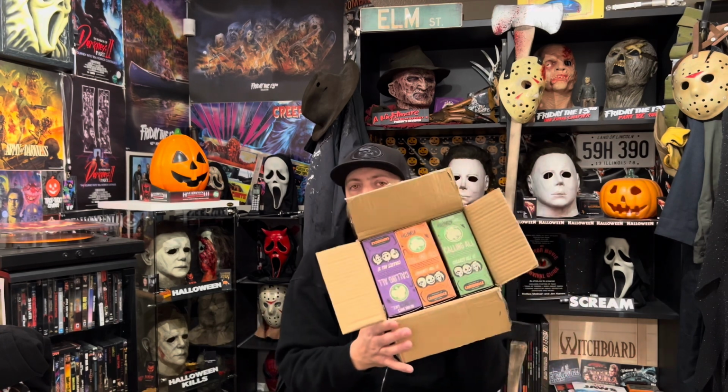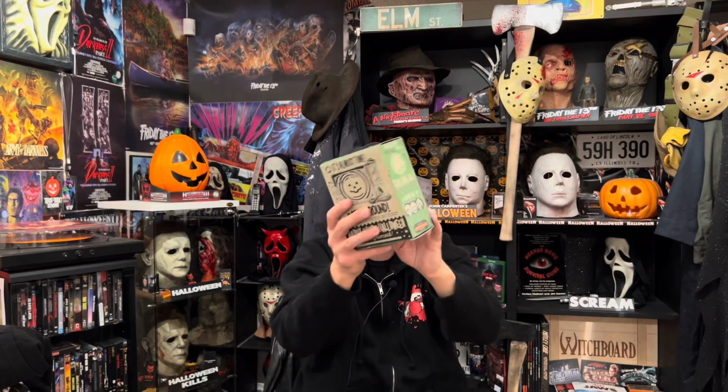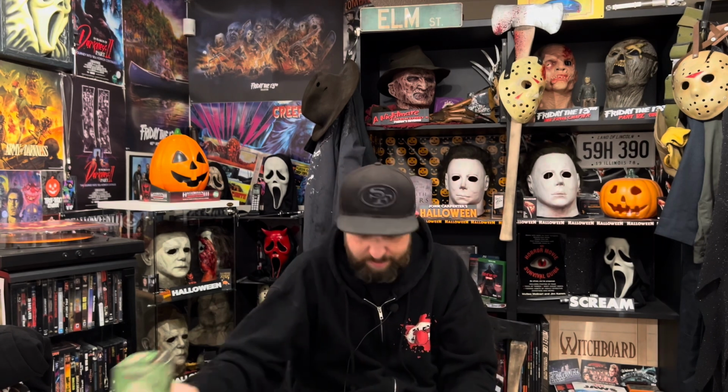Let's get them open. Here they are. Oh, okay, one of them is upside down, but hey, right in there. So let's take a look. This has got to be the witch. First one up. Oh, no, it's not. It's the green box with the pumpkin mask inside. Very cool. It's almost time. Gather round. Very, very cool. Awesome. Okay.